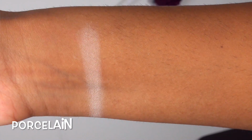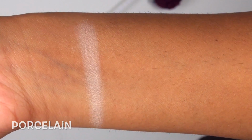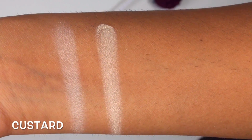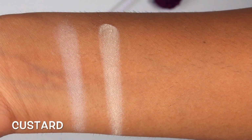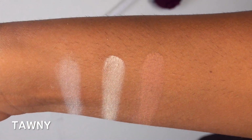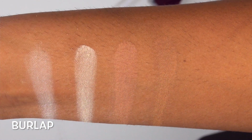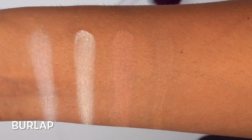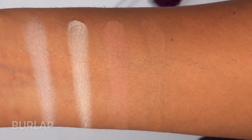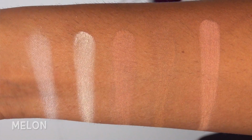First up, we have Porcelain, which is a very light, creamy white. Custard is another light, slightly yellow toned highlight color. Tawny is a warm-toned medium brown. Burlap is very similar to Tawny, but this one is another kind of dirty medium brown. Melon is a light melony peachy color.